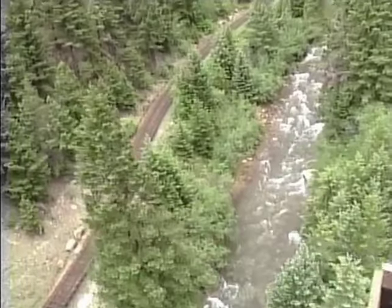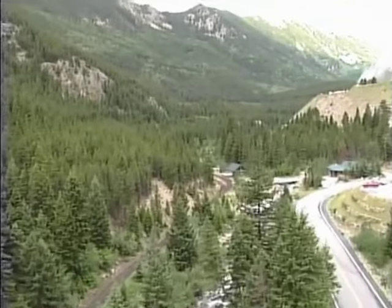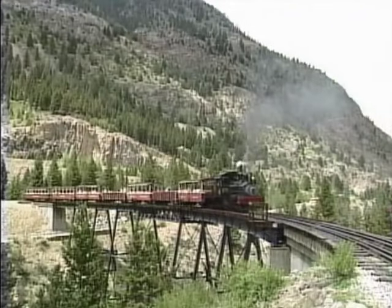The railroad has made a complete circle and is now looping over itself, something seen all the time in model railroads, but amazingly, this is real.